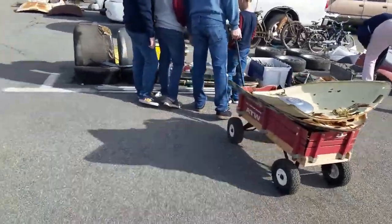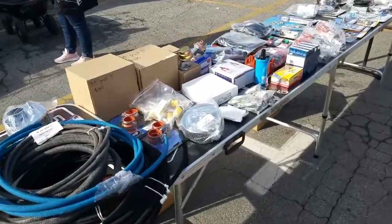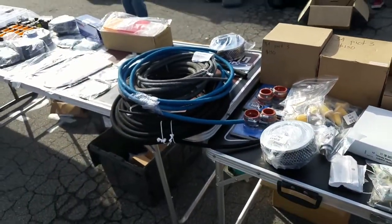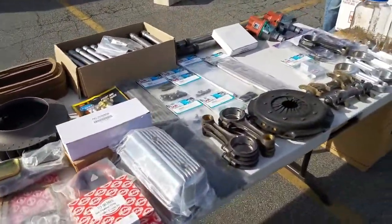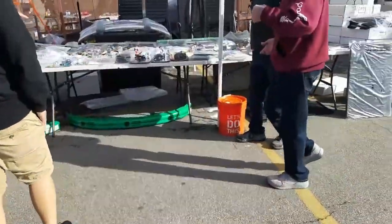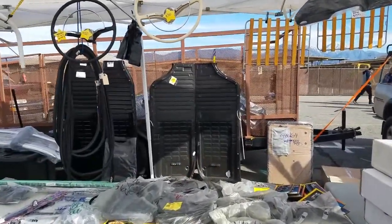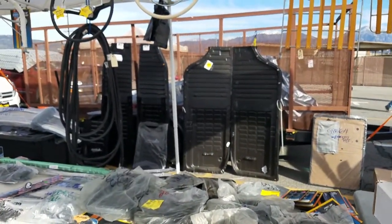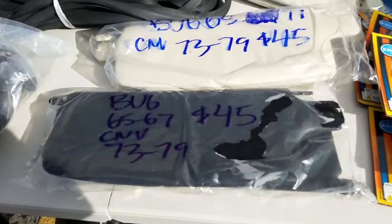Anything for a V-dub, fool. Look at this. Everybody's buying shit, man. Look at the trans axles. Braided hoses. Distributors. Rods. Oh, look at that. Brand new floor pans. Wow. Bug '67.